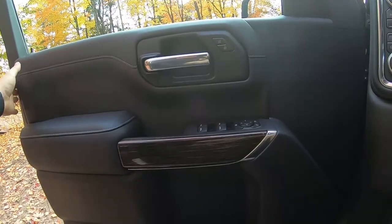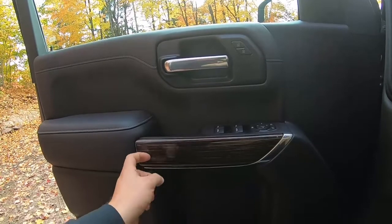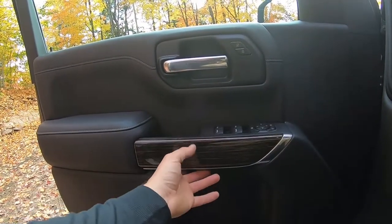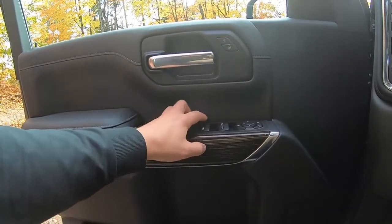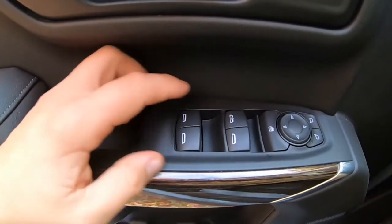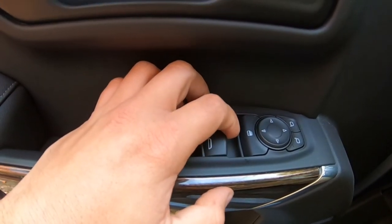Beginning the interior with that door panel over here, the build quality is okay. You got some simulated stitching over here. You got fake wood, which is kind of nice. It looked cool. And you have fake aluminum here. And the door switches for $60,000, they're not really that nice. I mean, they're straight out of a Chevy Cruze.